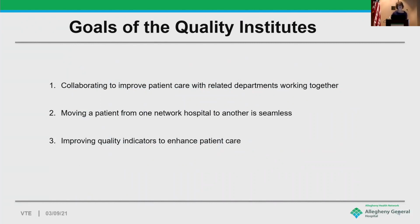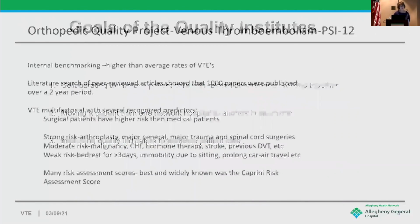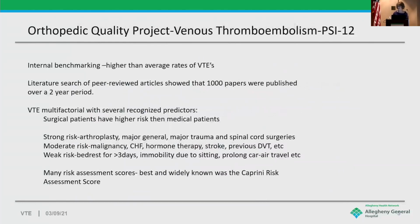So we look at our hospital-acquired complications, we look at our patient safety indicators. And so what we decided as an orthopedic quality project is to really look deep into PSI, or Patient Safety Indicator 12. What we did to do this is we looked at our internal benchmarking within our network, and we found that within our Orthopedic Institute, we had a higher than average rate of VTEs.